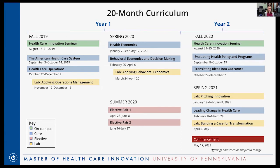So these blue core courses, they cover those 4 main topic areas that I mentioned before: health policy, operations management, behavioral economics, and innovation methodologies. 4 of the core courses have lab courses associated with them. So again, labs are where you would practice putting some of those concepts to work. And then students are able to choose 2 elective courses according to their own interests or goals.